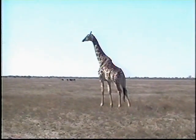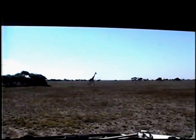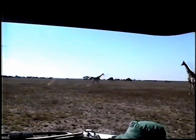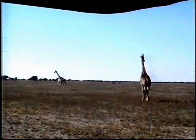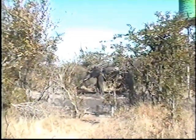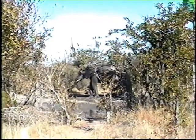There's another giraffe with the 6 ostriches in the distance. I think I see a second bird. Yeah, there's another bird on it. Now the female is coming out. Oh, look, starting to fight on it. How old would you say she is? And the elephant has come back to the watering hole.